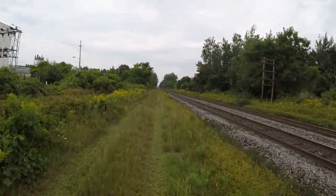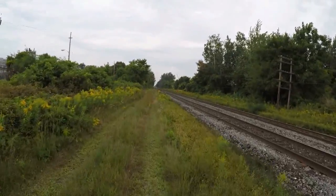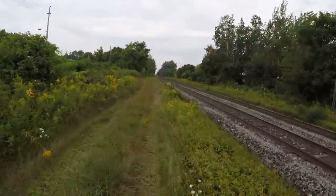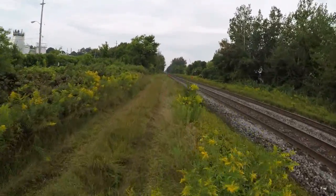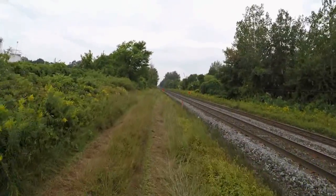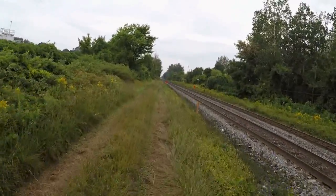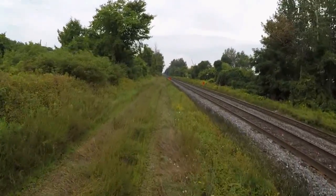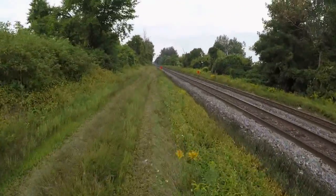I'm starting to have second thoughts about this. It seems as though the ruts are becoming more and more grassy as we move along. And, you know, if it wasn't for the fact that it won't be easy to turn around in this trail, I think I'd stop now and turn around. But let's continue.